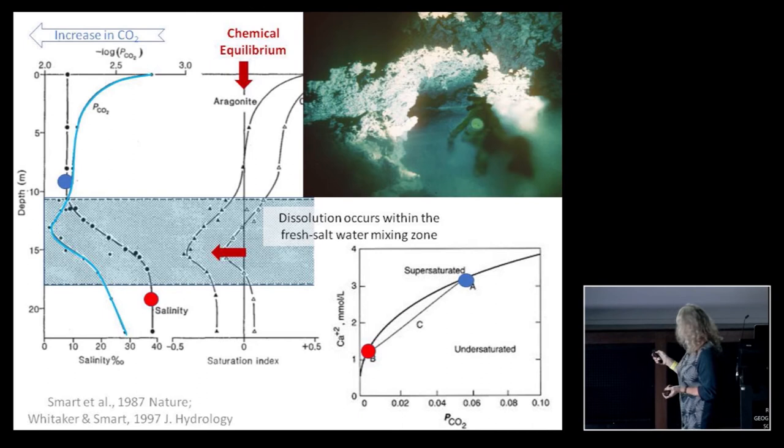Well, if we take two waters, the blue dot represents a water at equilibrium with the rock in the fresh water, and the red dot is a water at equilibrium with the rock, which is dominantly calcite down here, in the salt water. We mix them together. This is the relationship between the carbon dioxide partial pressure and the amount of calcium at equilibrium. Those two waters mix on a straight line, but the equilibrium curve is exactly that, a curve. So you mix two points along a straight line, you get to water C in the mixing zone, and that's undersaturated. And that's why you get dissolution in mixing zones.